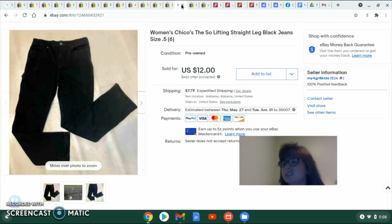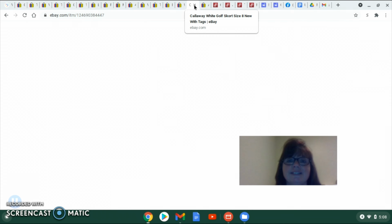Next is this Callaway golf skirt. It is pristine white in a size 8, and it was new with tags. And we had it listed for 3 weeks and then accepted an offer of $20. It had been listed for $25.